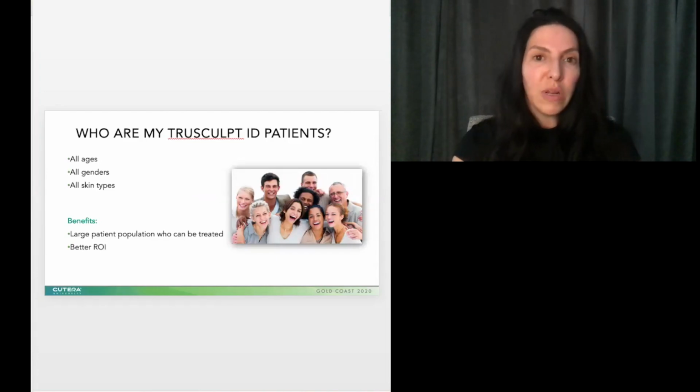I think it's really important every time we do a treatment to look at who our patients are. In my practice, it's a wide age range. We have patients who are in their 20s, we have patients who are in their 50s, we have patients who are in their 60s and 70s who want to reduce pockets of fat or tighten up their skin, and we're doing this with truSculpt ID.